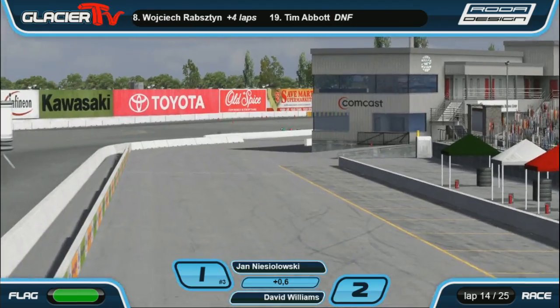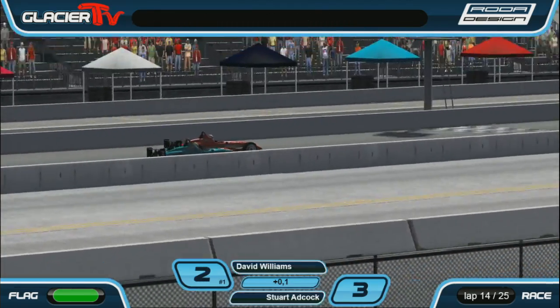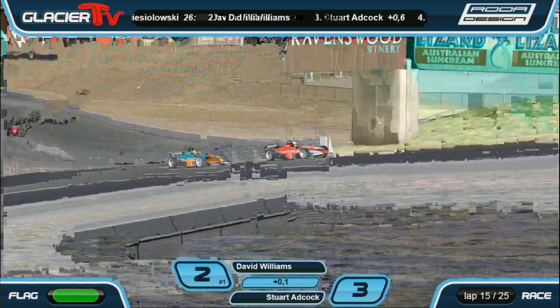Stuart Adcock on the right side of Williams trying to approach the first turn on the inside, and Adcock just having a bit of an understeery car here, more understeery than Williams, and now it looks like he might be able to get it through.